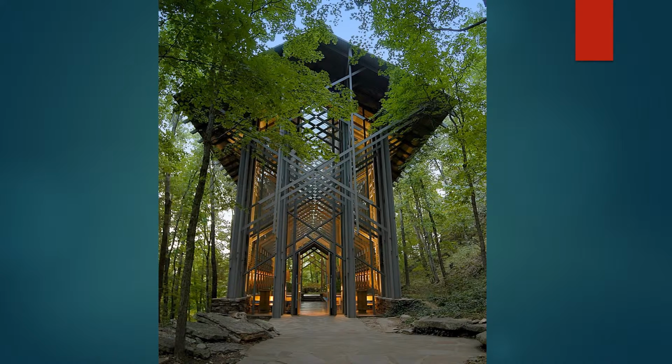The chapel, for a one-story building, is very tall and is a narrow rectangular shape. It has a very unique look with bars crossing the ceiling at diagonals and bars creating a kind of skeleton to the building. In between the skeleton bars, glass fills the walls.